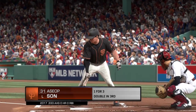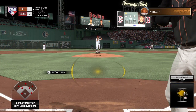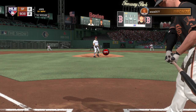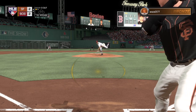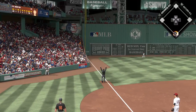At the plate, Son. He'll have the first crack at it here as we start inning number 8. Number 31. Into the windup and the pitch. Swing and a miss way behind the big fastball. Now here's the pitch. Swing and a line drive. But this will be foul.